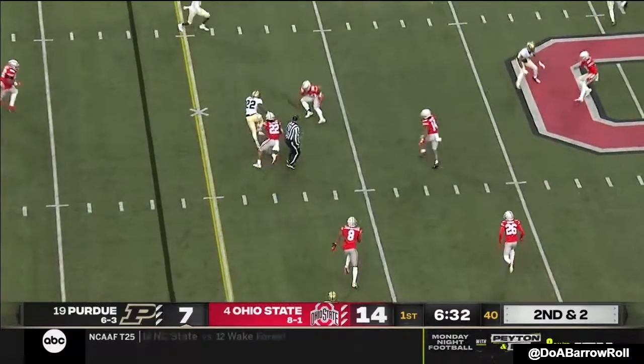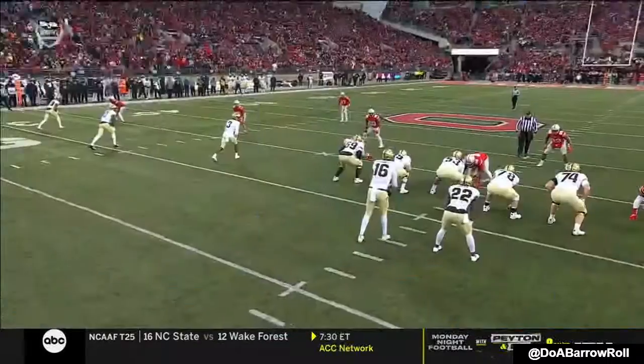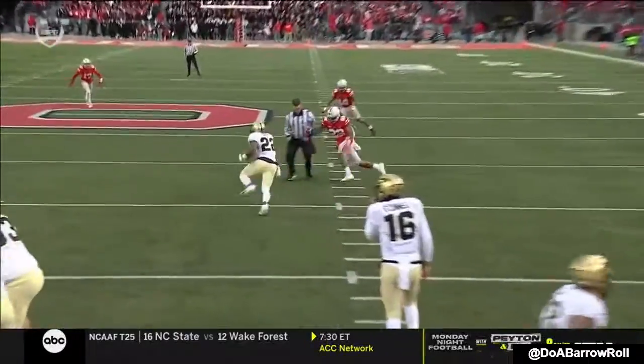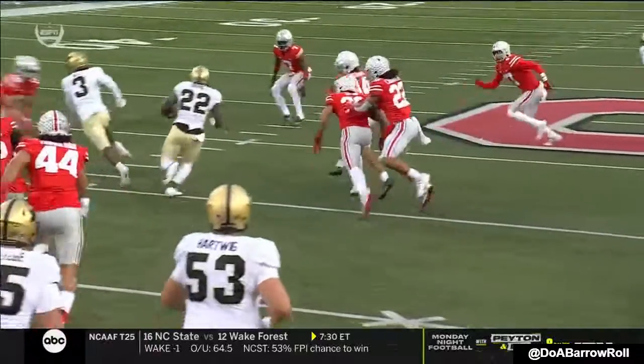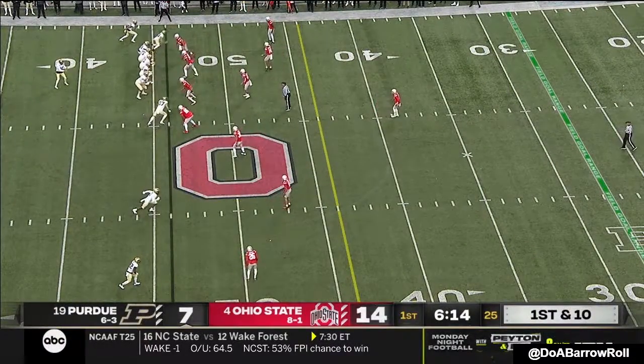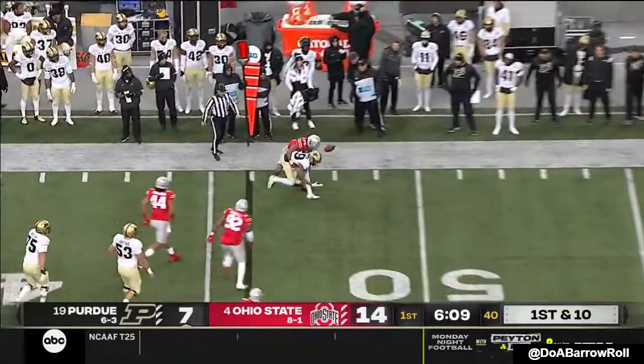2nd and 2, just goes underneath to Doru, and Doru weaving his way. If you look and talk to Jeff Brom, the head coach and offensive coordinator calling the plays. Good job by the umpire there too, by the way, as he almost laid a block. Look at this alignment, this formation. Off center, as then it's incomplete.